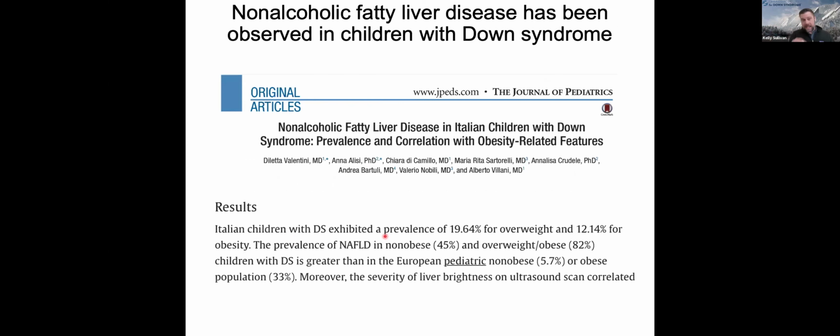So, has anyone else seen this? The answer is actually yes. There is a paper from 2017 from a group in Italy that found a pretty striking enrichment of non-alcoholic fatty liver disease, or NAFLD, in individuals with Down syndrome. So what they found was in their pediatric cohort, 45% of non-obese individuals with Down syndrome, kiddos, had NAFLD measured by ultrasound, and 82% of overweight and obese kids with Down syndrome had the same. Compared to a normal cohort, so again, this is not exactly the same study, but these are just standard values in the European cohort of 5.7 and 33%.